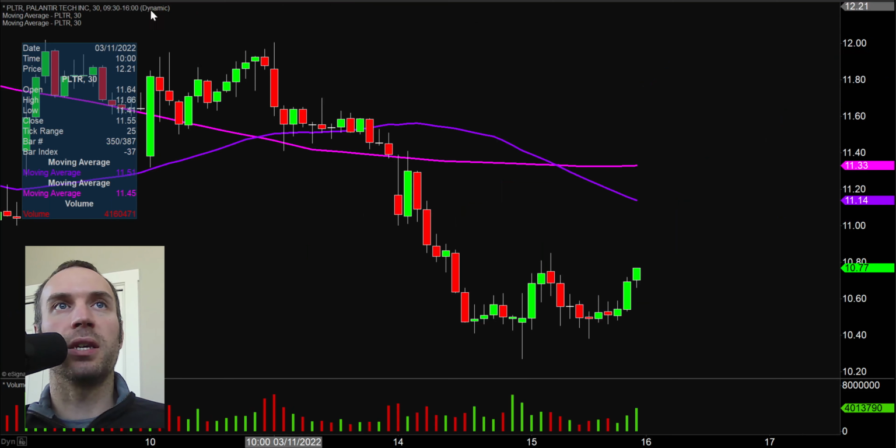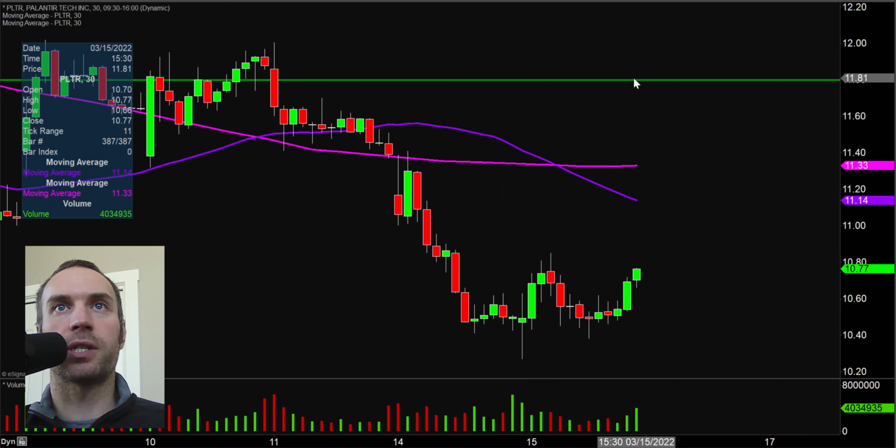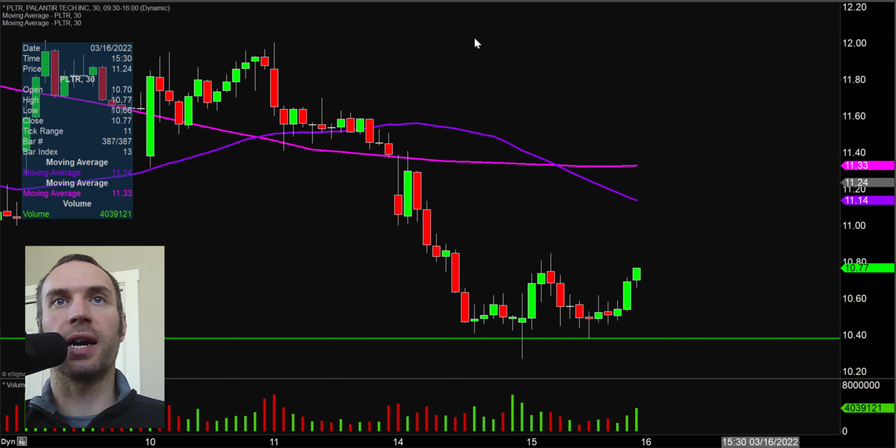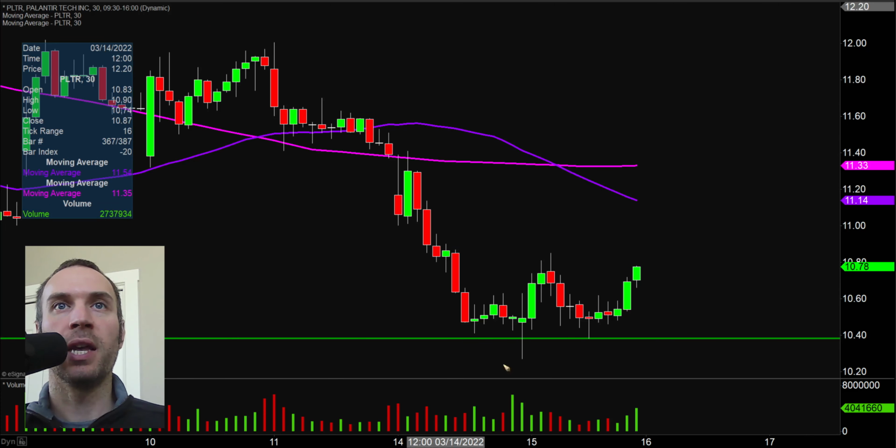Next one here, PLTR, which has now officially, I would say, built itself a nice, well-defined area of support down there at $10.40. When you go back to yesterday and combine in today, you can see a whole bunch of times down around this area. And as I speak, you can see it closed up very nicely. Market actually just officially closed here, so these prices over here will now stop moving. But the point here is it closed very, very nicely this afternoon, with a lot of eyeballs now going to be watching this level right here.